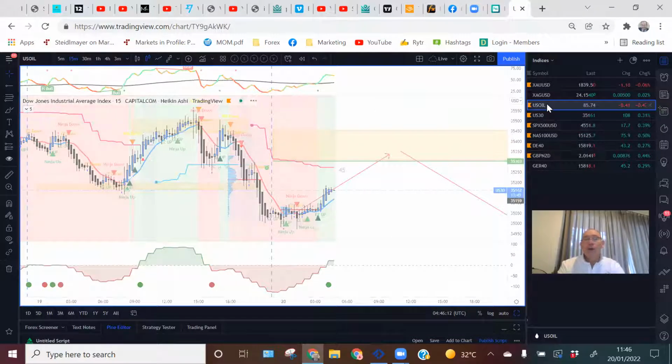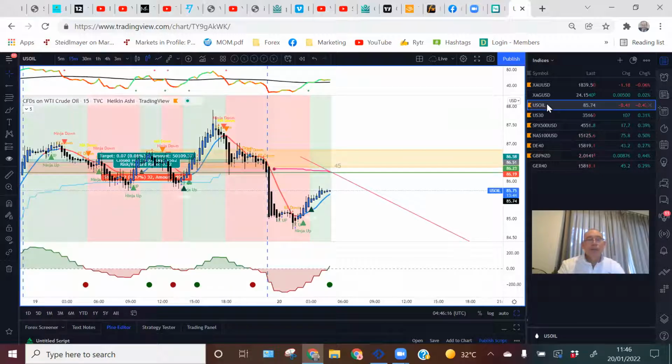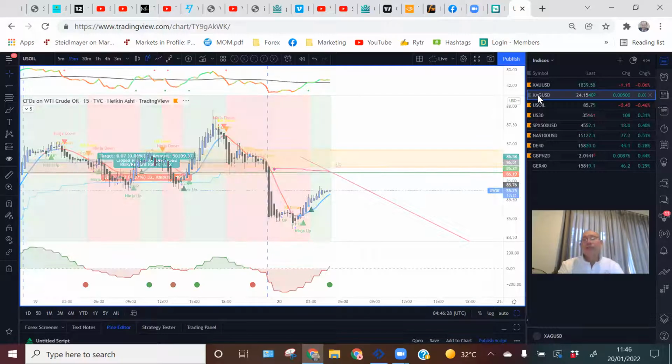The US oil. Here we go. Same, going down. You could have got something out of that. But flat, as soon as you get there, flat line. Going above there, still same. It's too early in the day. Silver.